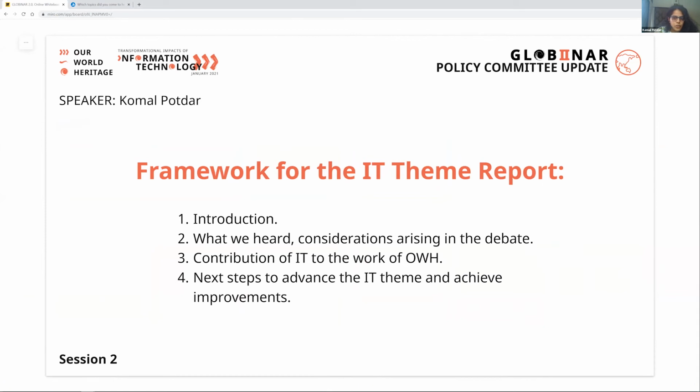As I mentioned, the outcome of these events, all the Globinars and mentoring, and all the discussions that have taken place, will be a part of the theme report on transformational impacts of information technology. Each of the 12 themes of our World Heritage Initiative will produce this theme report. The steering group has agreed on a standard outline for each of these individual themes, for which they will prepare the final report.